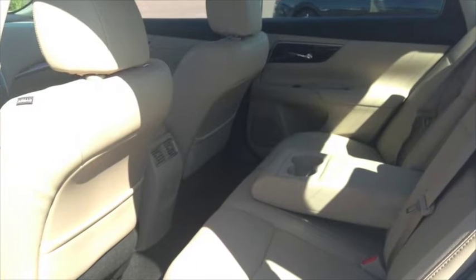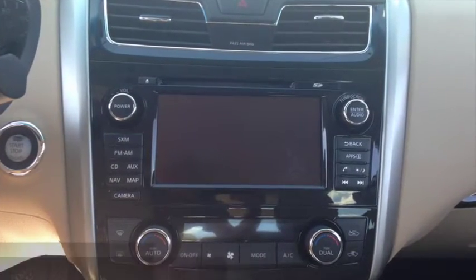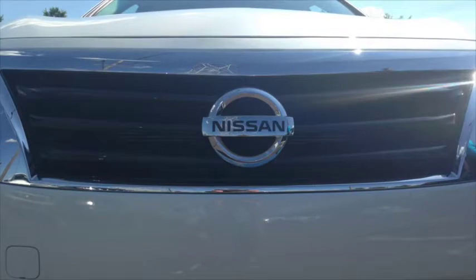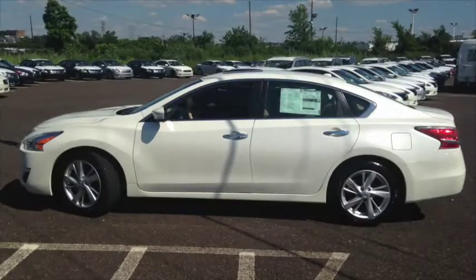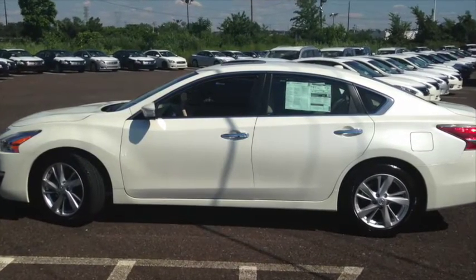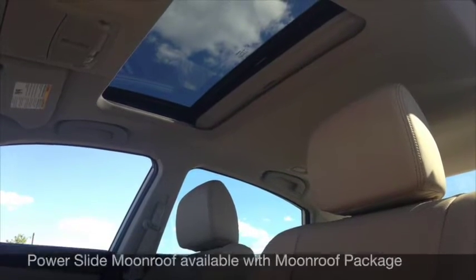One other neat new convenience feature is that on all vehicles, SV and SL models and above, that have the remote start, they have what's called intelligent climate control, working in conjunction with the remote engine start, so that when the system initiates the remote starter, it initiates the climate control temperature, fan speed, and air circulation mode based on factory preset program and the ambient temperature around the vehicle, depending upon the time of year when the remote engine starter is used.